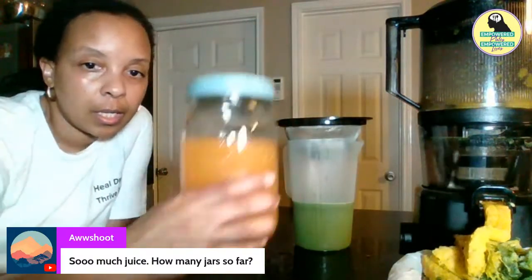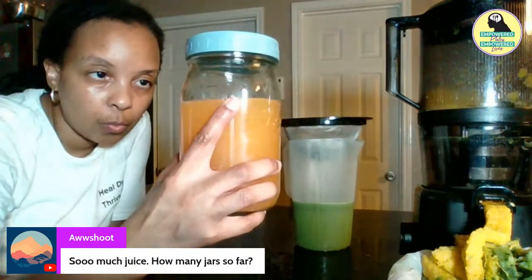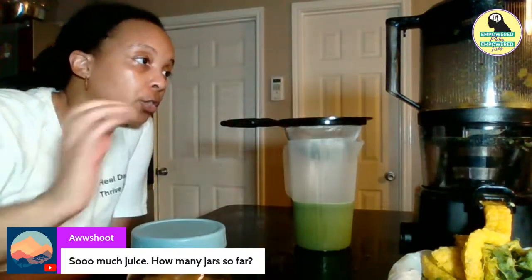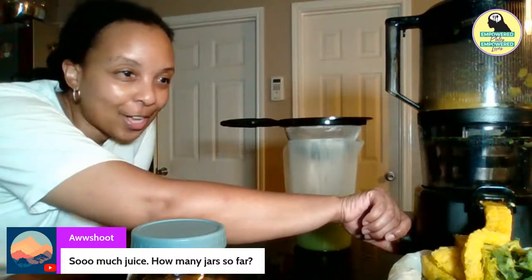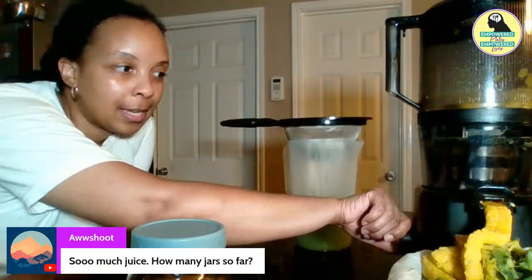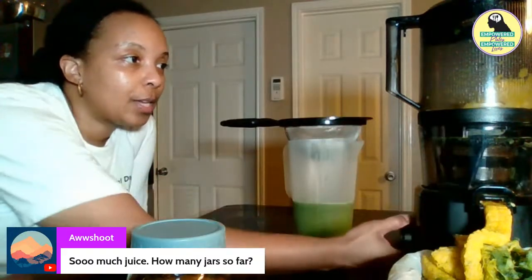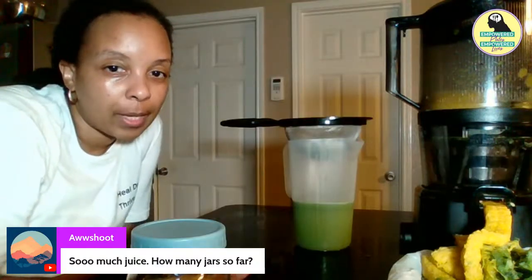This is a good example of what you can put in the freezer. You want to leave about 1 to 2 inches at the top of space to allow for expansion if you're going to freeze your juice, if you're batch juice prepping, which I prefer because so many people say, I don't have enough time, y'all. We just juice 2 different recipes. We're about to see how many jars we got for these 2 different recipes in less than 40 minutes.